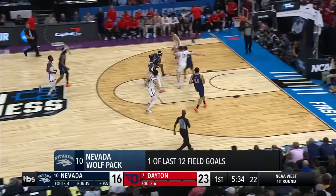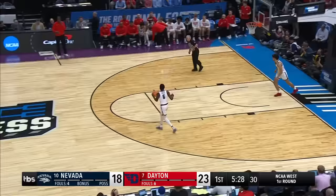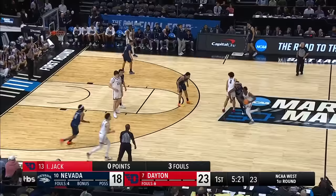Last year, all the way. I mean, the more and more I watch this young man, the more and more I'm impressed. Plays at his own pace. Super confident. Understands when it's time to score or make the pass. 15 points per game to go along with 5 assists.